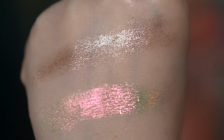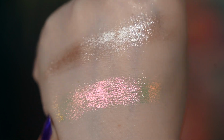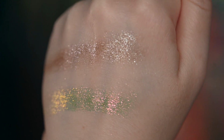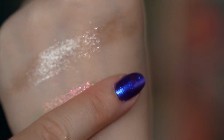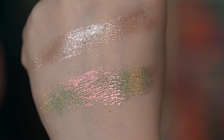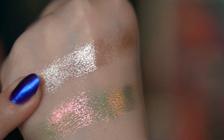kind of cooler toned. And then this one down here is a bright pinky red shift with green and orange shift, as well as yellow in there. And it looks like it has a little bit of a green base to it for sure, which will definitely be brought out with another layer. And then I'm just going to add another layer here to just make it more even.